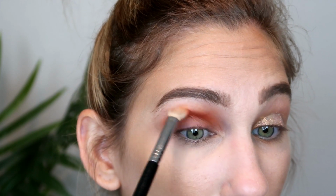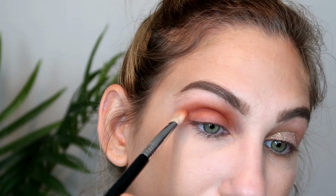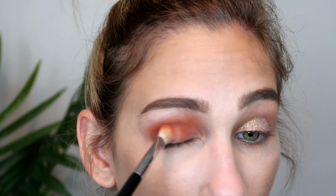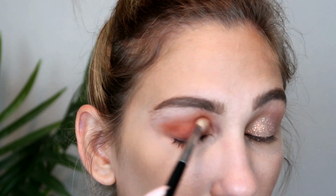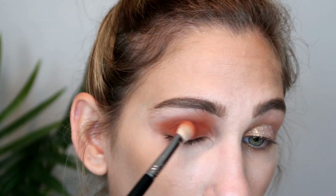You guys know that I love my neutrals and everything. And I like to have a nice blending brown in a palette, if you will. I feel like I'm gonna like having this one in here because it can just give you a few options. In addition to all the beautiful oranges and reds that we've had, I think this is a nice addition to the palette. With this one, you could do a more neutral look, or you could obviously go big and do something really bright and colorful. So I like having those options in there.